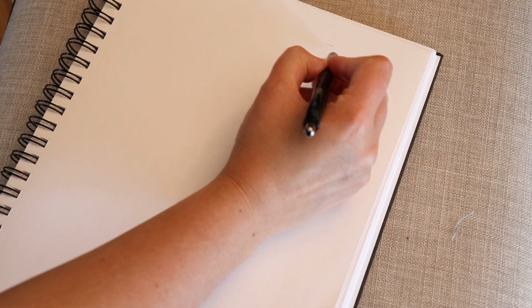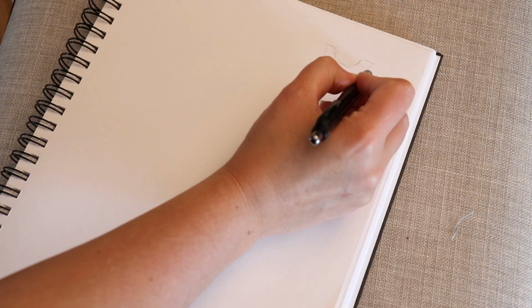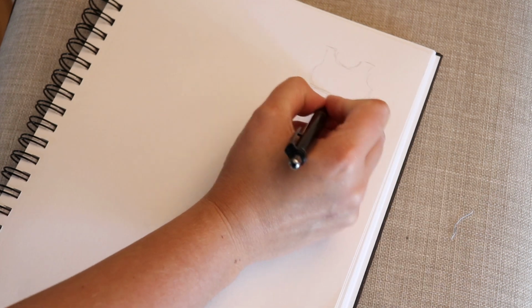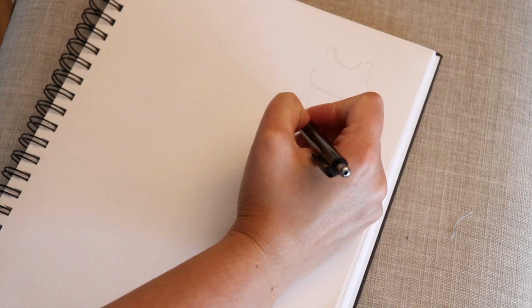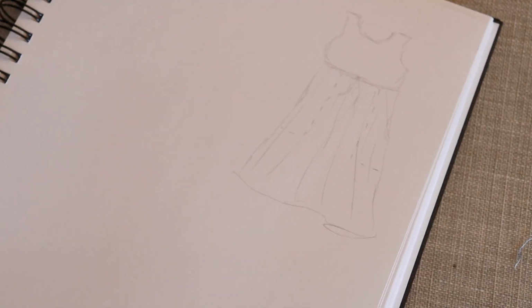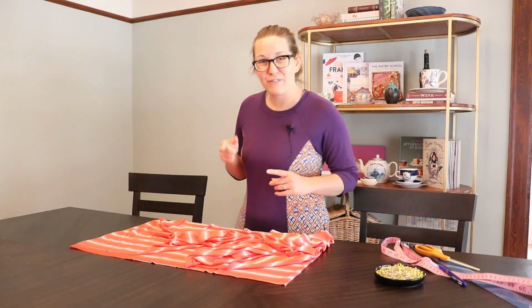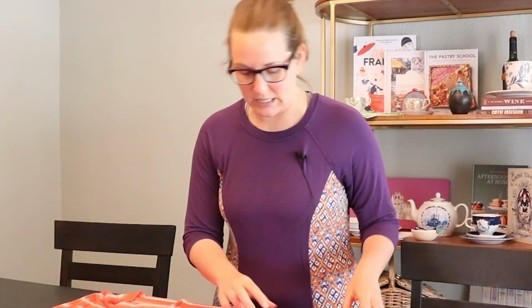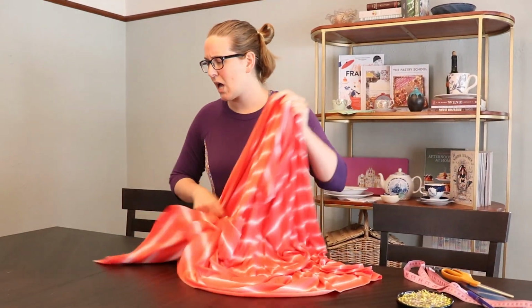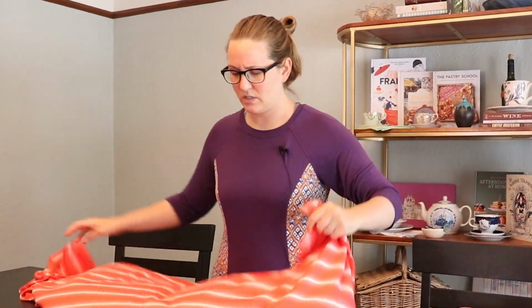So like I said, the idea is pretty simple. I'm thinking a sort of tank style top, but empire waist, and then a gathered skirt, basically as long as the fabric will allow. I haven't decided if I want to gather this empire waist with elastic or with a drawstring though. I'll figure that out as I go. Should be simple, right? Super simple. Yeah, totally. Easy peasy. Squeezy all the lemons.